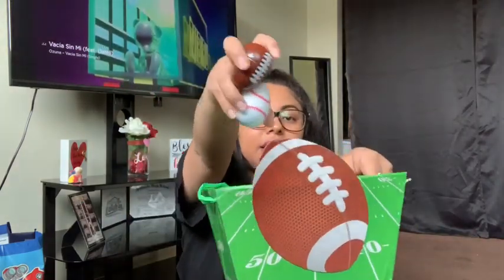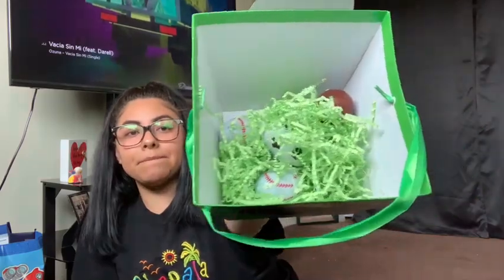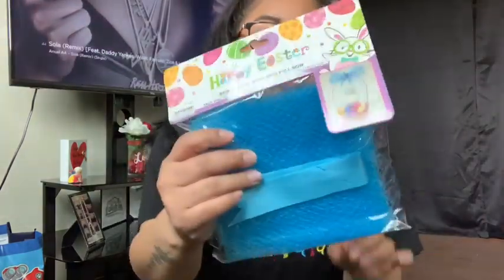Little eggs in there, but it kind of looks like that. Let me just open this real quick. Is this a bag? It is a bag, isn't it? No, it goes through.